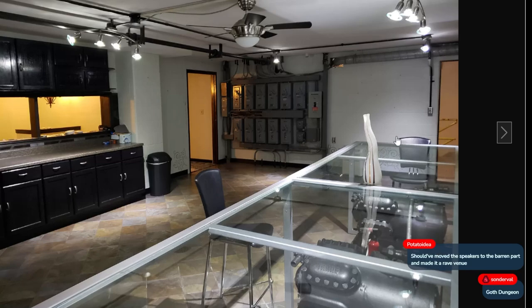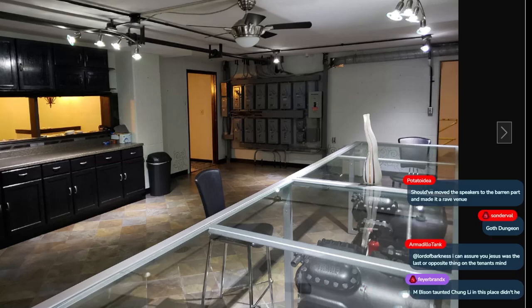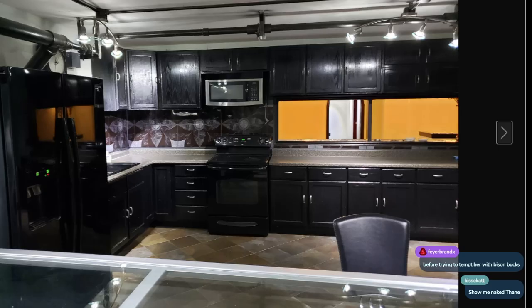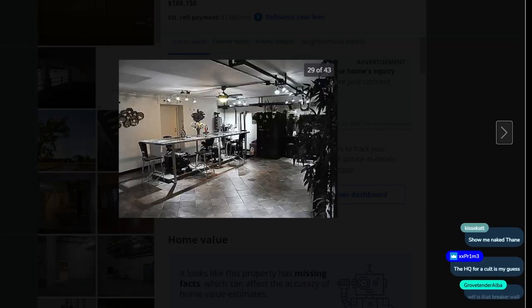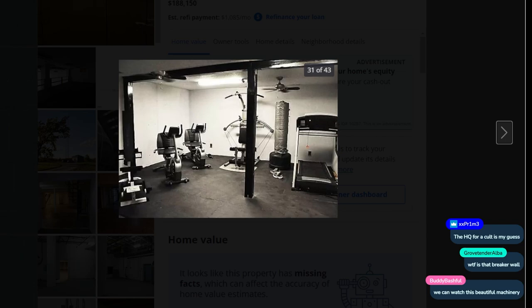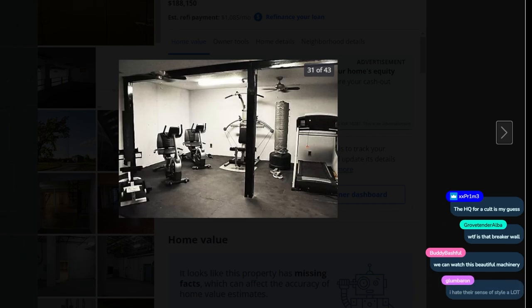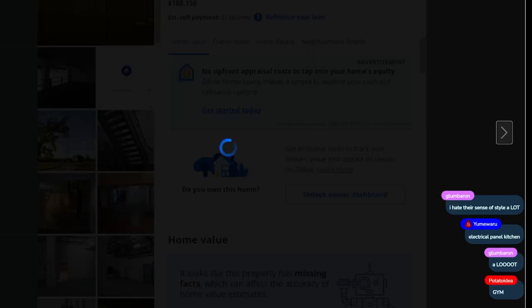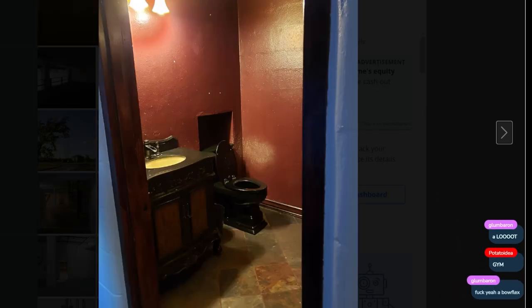Goth dungeon. Yeah. The last or opposite thing on the tenant's mind. Maybe. But yeah, this is just so strange. Anyway, it's got a gym. Comes with a Bowflex. I wonder if that's included. Yeah, there's another room. There's a goth toilet. We had a gold toilet. We have a goth toilet now.